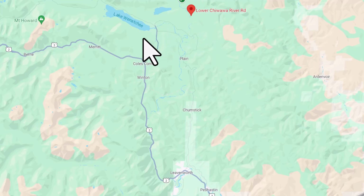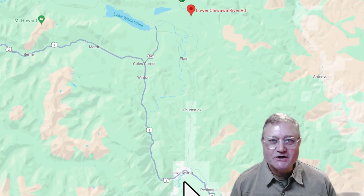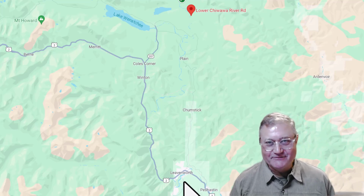They're not far from Lake Wenatchee State Park and Lake Wenatchee. And I want to point out here, Leavenworth, Washington is just south of here. It's not too far away. This is a Bavarian town, a big tourist attraction in Washington State. You'll absolutely love going to Leavenworth, Washington.